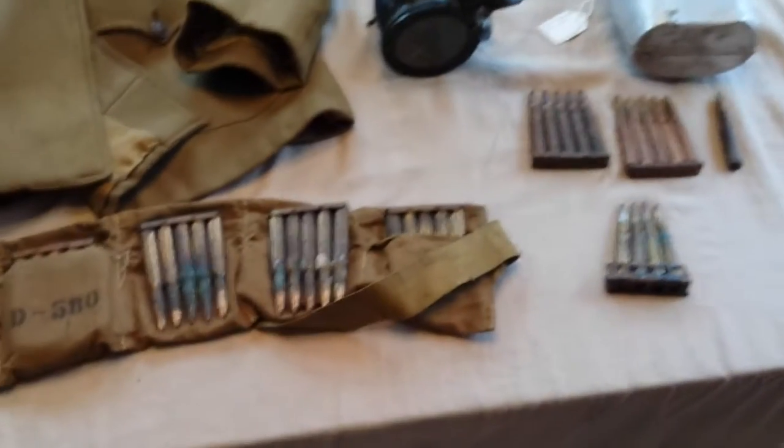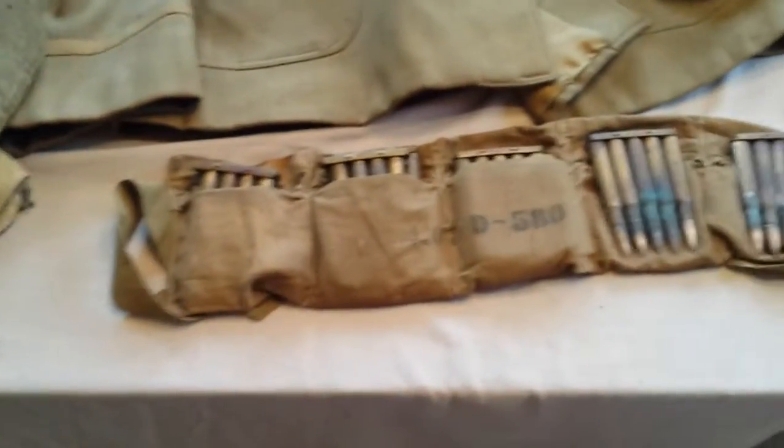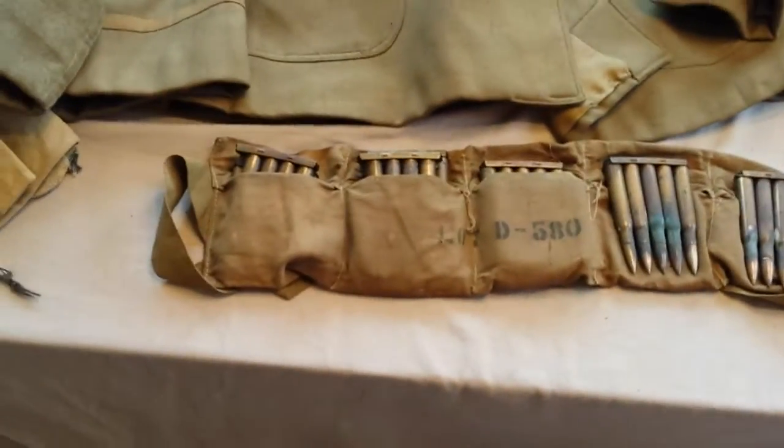But, you know, I just like the old ammo. I just think it's really cool. And I've said in another video, if this ammo had been fired, it might have taken lives. So I'm glad each of the calibers was never fired, and it couldn't have taken anybody's life. You know, war is not a good thing. Unfortunately, a lot of people have to die when wars take place.